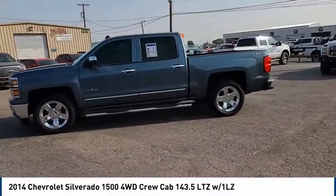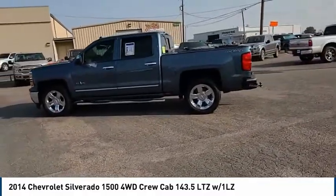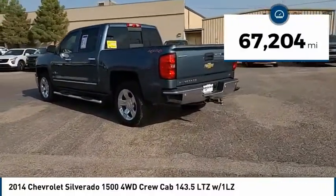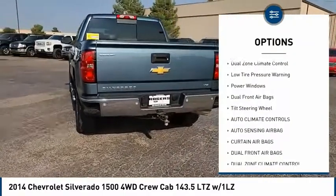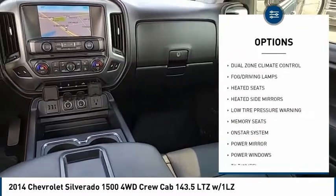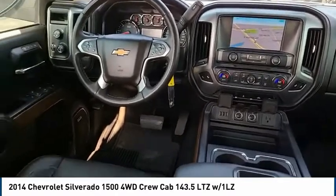The Chevy Silverado 1500 has the lowest cost of ownership of any full-size pickup. This vehicle has less than 70,000 miles. Here are some of this vehicle's great options: heated side mirrors, traction control, heated seats, dual zone climate control, low tire pressure warning, power windows, dual front airbags, tilt steering wheel.